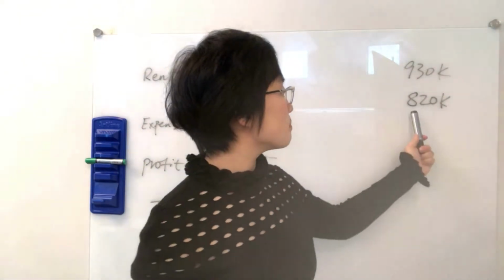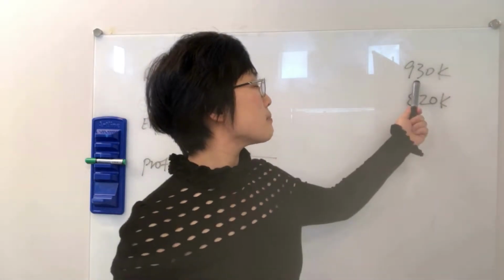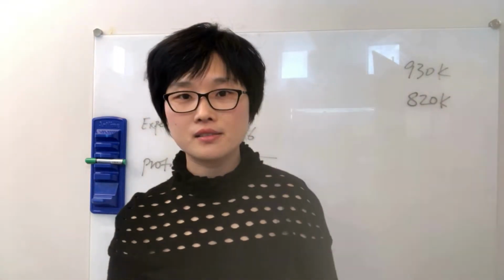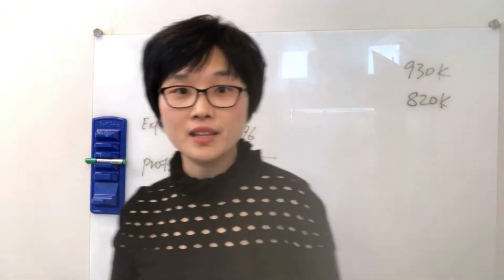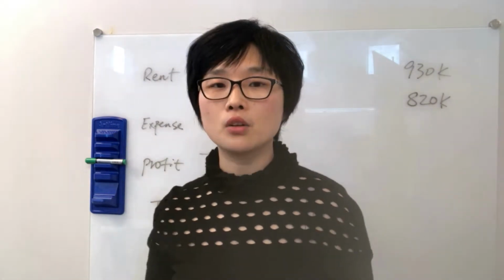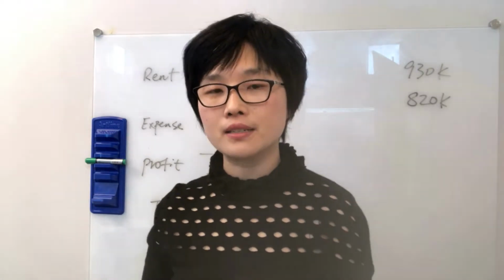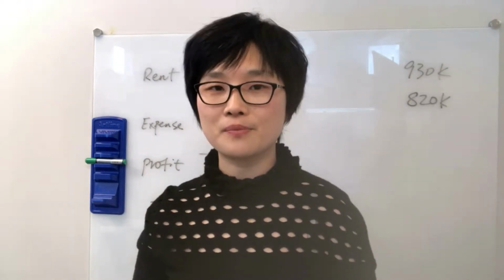Because there's no mortgage against that home, they can easily borrow the entire amount secured against their property. They can borrow $930,000, no problem. They come to us, we say yes, we can help you. However, it probably is better than what they expected.